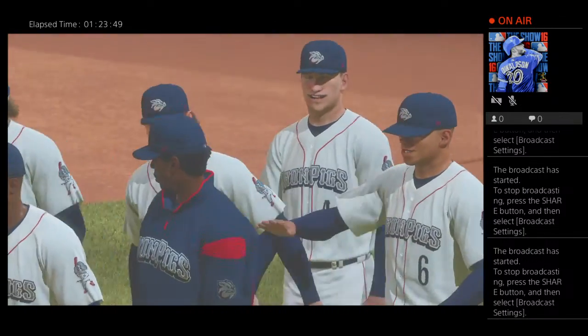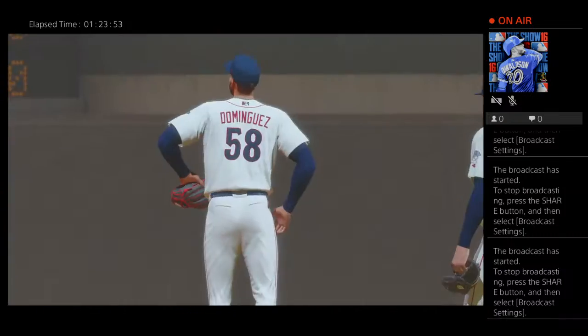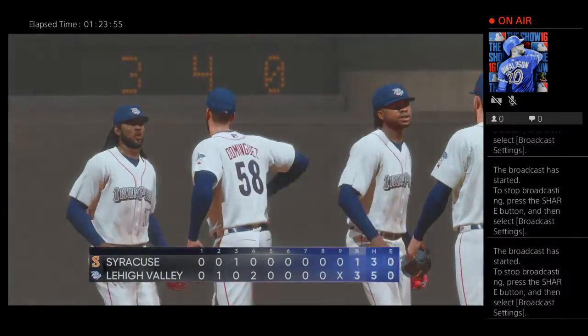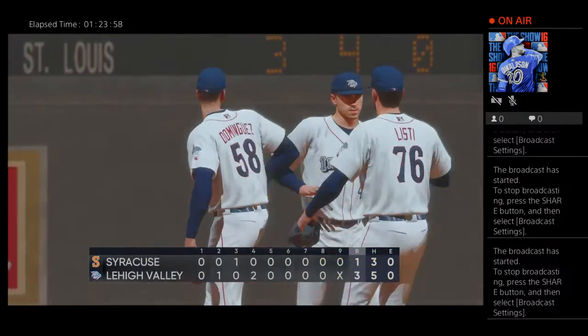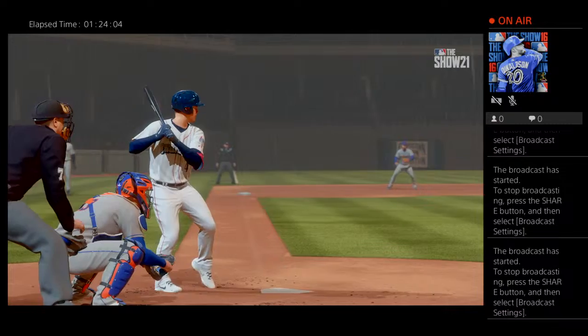Tonight's ball game comes to a close, 3-1 the final. The Lehigh Valley Ironpigs took the lead in the 4th and held on until the end. Jojo Romero gets the win on the mound, his first of the year. Sir Anthony Dominguez records the save, his first of the year.